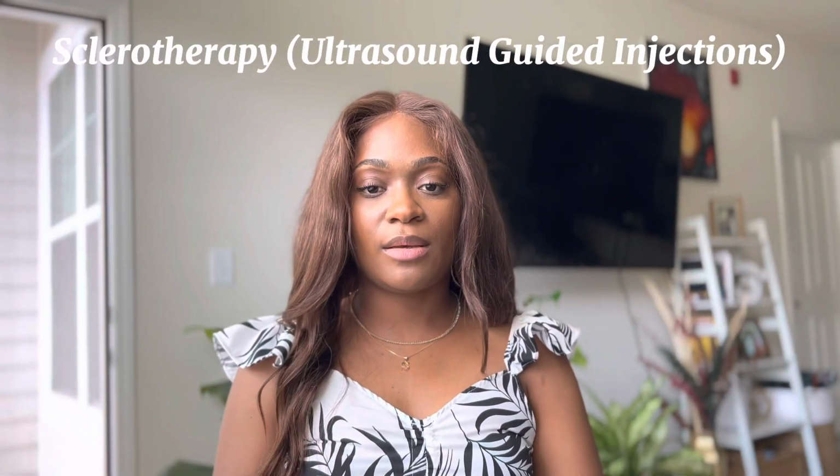So the decision was to get a procedure called sclerotherapy, which is ultrasound, I'm looking at my notes, ultrasound guided injections. I will also put that on the screen, but this is to treat veins that are not healthy, that are more towards the surface of the skin, so not as deep. For those, you don't need to get the minimally invasive surgery.